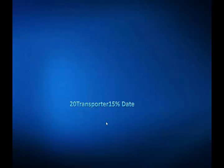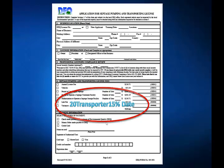So here is the application that you receive, and I want you to take that code and write it right here on the middle of the form, because that's a place that's easy for us to see, and it's got plenty of area on there for you to enter that code. So take that training code, enter it into this section along with the date that you viewed the presentation.